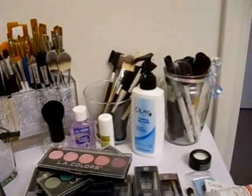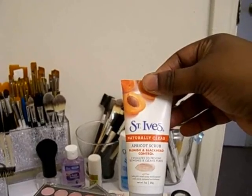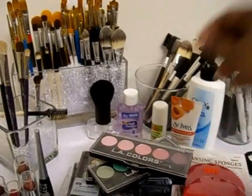I also got some St. Ives apricot face scrub for my face.